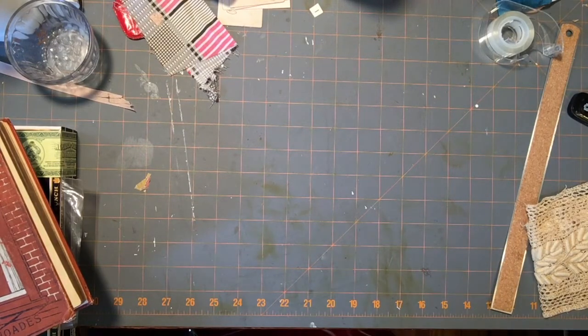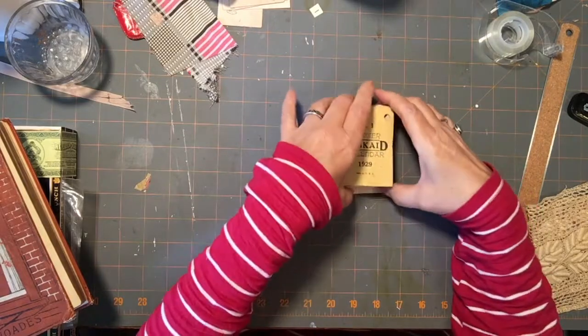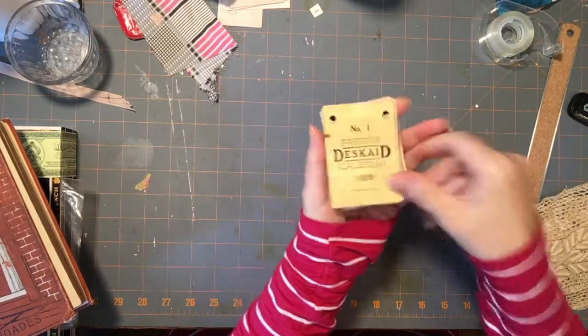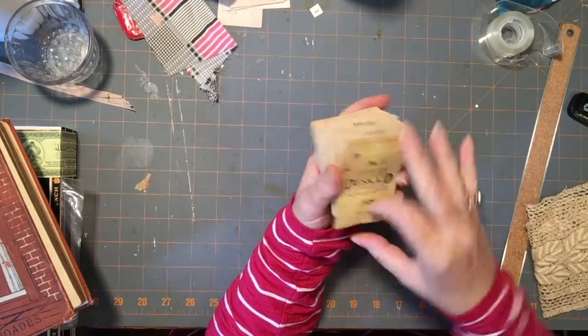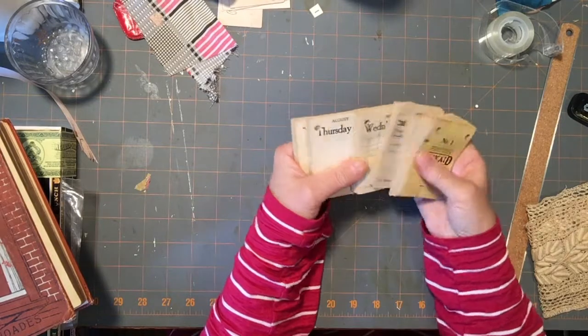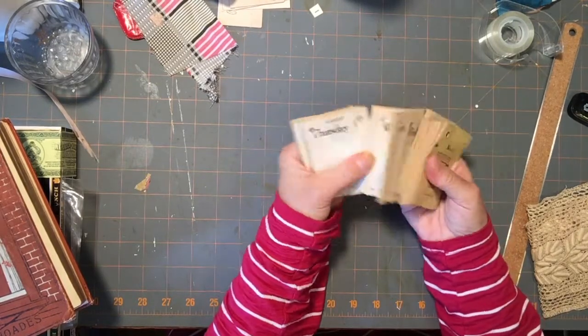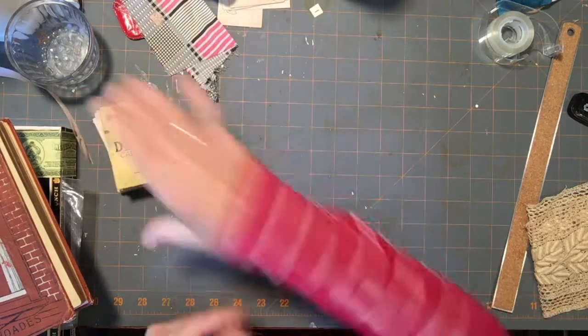This is really cool. This was just tied up in string, and it's an old, well, you know, remember those flip calendars? You flipped it. This is from 1929, and there is some writing in it, but I thought that was really cool. So I liked that.